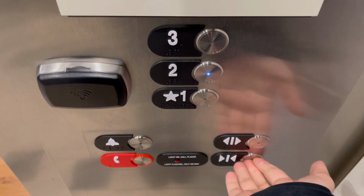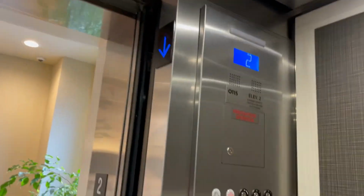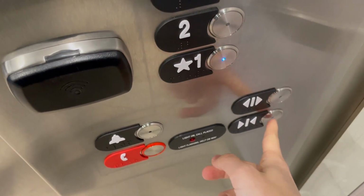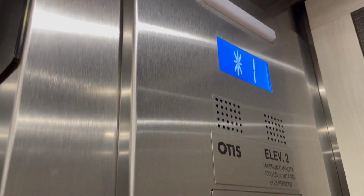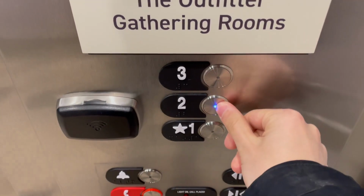Going up. Second floor. Watch it level. Going down. Smooth. Door close works. First floor. Here are the fixtures. Going up. Spin this one up.